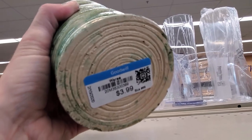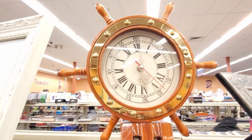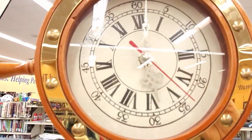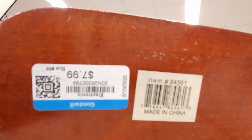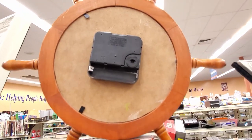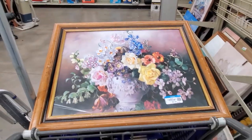This is again another studio art piece, very crudely made and very heavy. This clock is a knockoff of a Howard Miller clock that sells for about $75. This version of it still sells for $20 or $25, believe it or not.